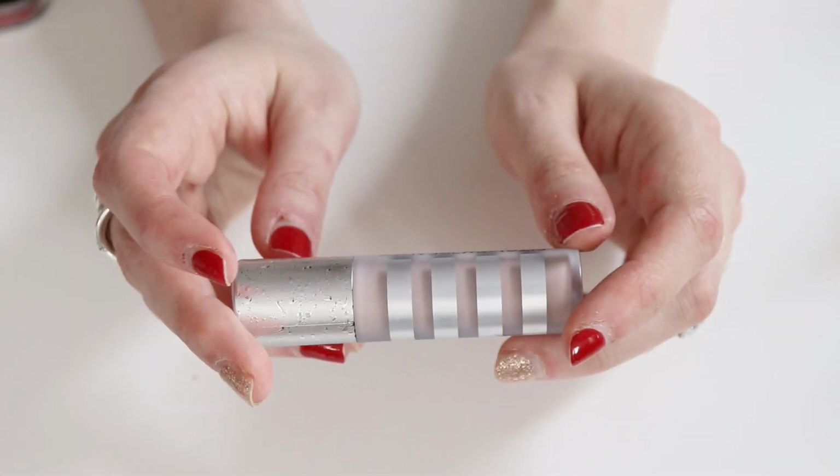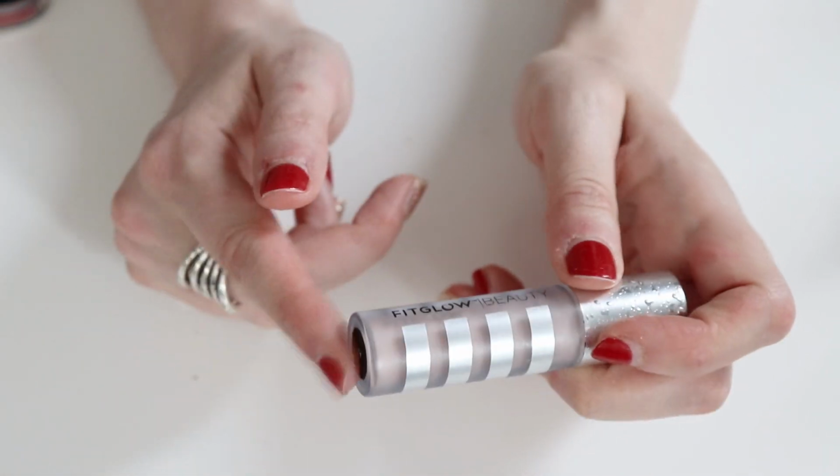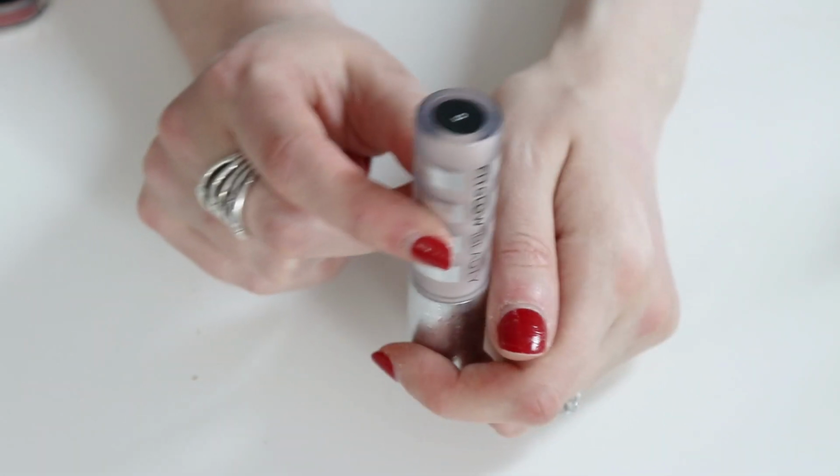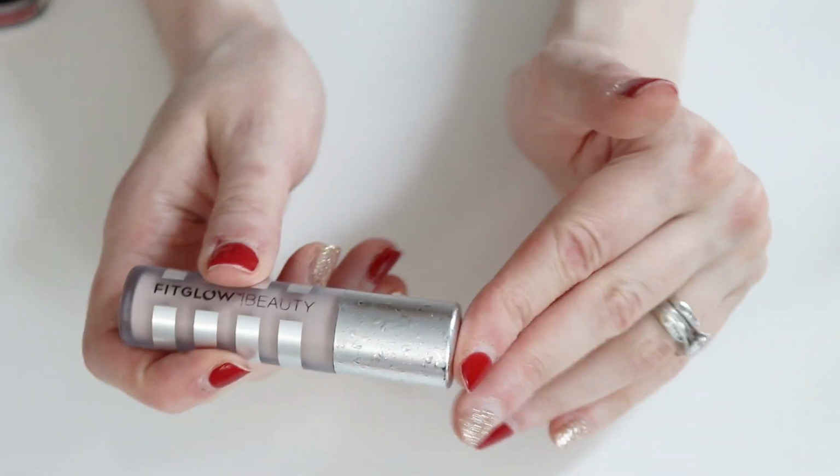Oh my gosh, my fear came true where I was looking around in my drawer and I'm like, I think I have more concealers. Yeah, I forgot this one. It rolled out of the container that it was normally in. This is the Fitglow Concealer in the shade C1. I'm going to let this go.